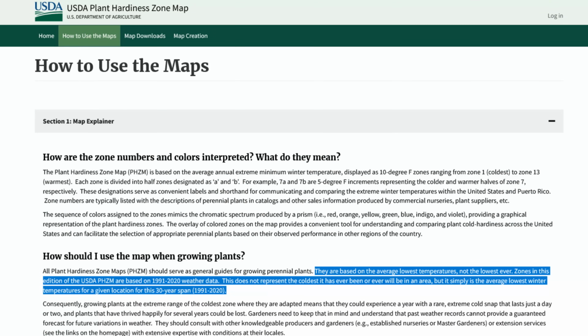Then, according to the USDA, they use that annual minimum data point from the past 30 years per the weather station points on the map. And then they use computer software to interpolate the data in between. So everything we're basing our hardiness zones on is only 30 individual data points, and then the computer guesses what happens in between those individual weather stations where the information is collected.